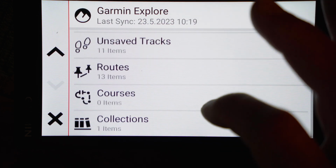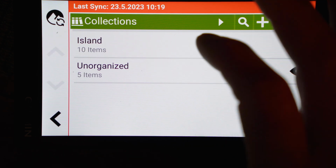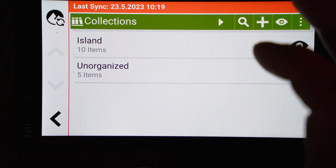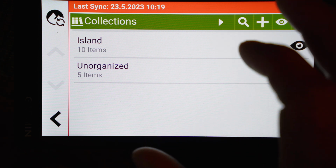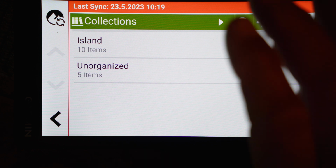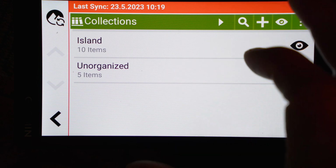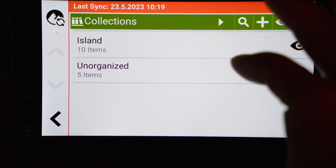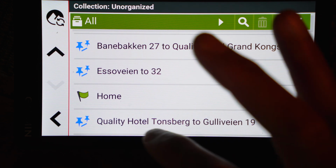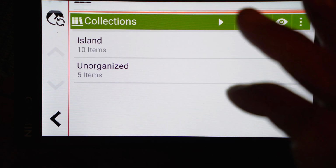But I can go into collections. So here it will show Island, which is the Norwegian word for Iceland, which I created as a folder, if you can put it that way, and in that folder I have all the routes for Iceland that I created in advance. Some of them on the GPS, some of them in the Tread app, to have tried both ways. But by default, it will store new routes in the uncategorized collection. So here it is right here in that collection. This is the one right here on the bottom.